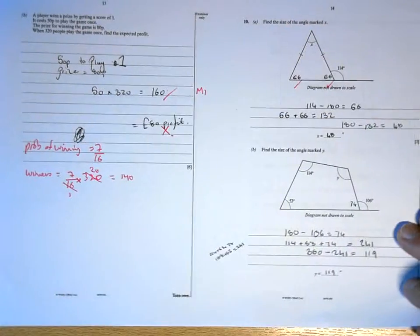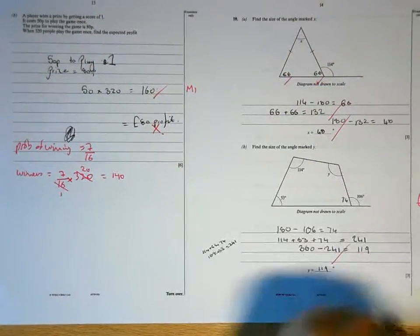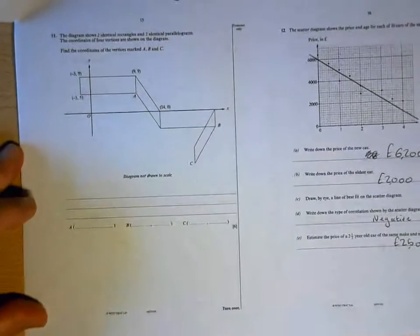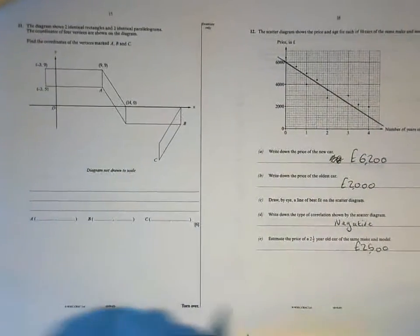66 is correct. That is right, and that is right as well. Good, well done. So 7 marks on that page. We'll practice those in class, but have a look at the video to see how that works.